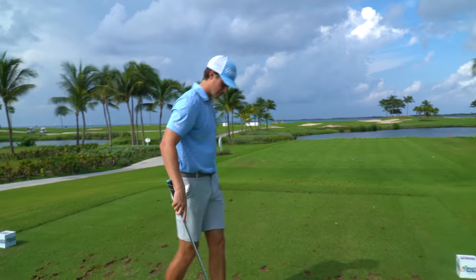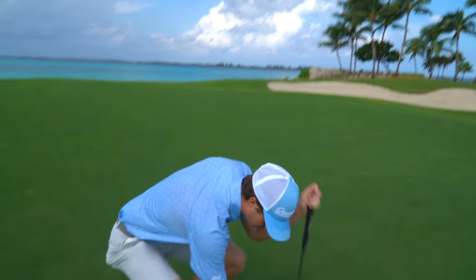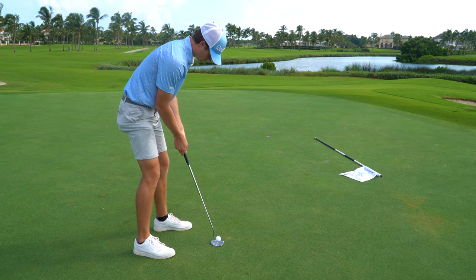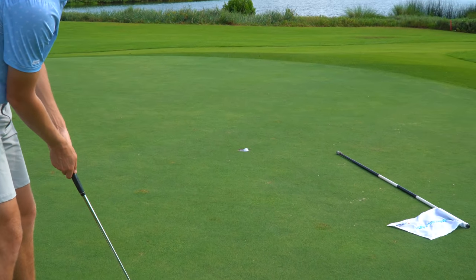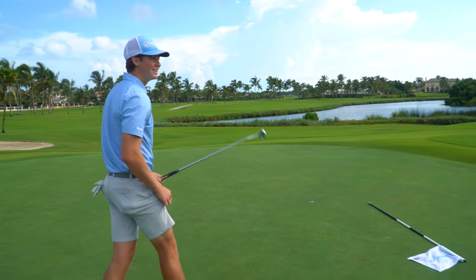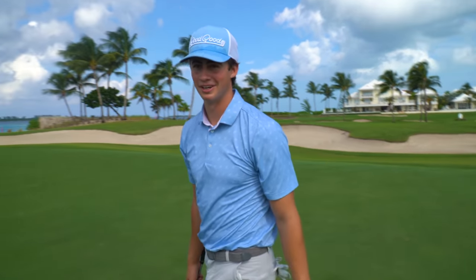All right, he got there. Let's go. Here we go, guys. Down the hill for the birdie. So get me back to one over. Why not? That's huge. That feels good. It's been a grind today. First birdie of the day. Let's go.